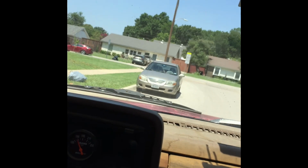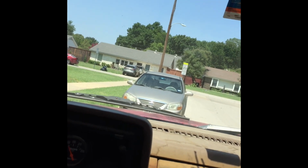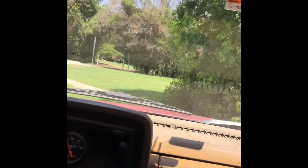I like to roll the windows down when I back up into the shop here. It's just better, in my opinion. It's easier to lean my head out the window and look to line everything up, since this truck does not have a backup camera. Could I put one in? Yeah, probably. Am I going to? Probably not. And there we go. We made it. Whew, made it home safe.